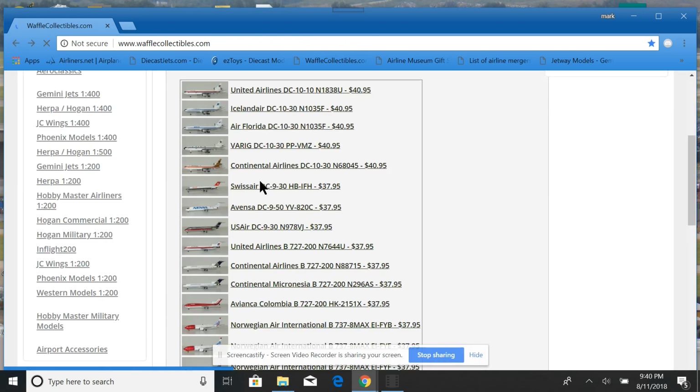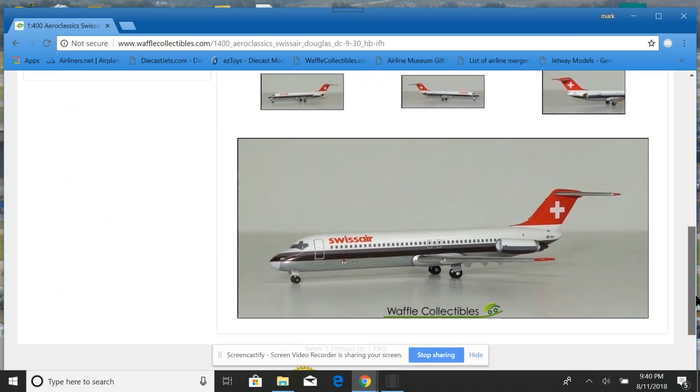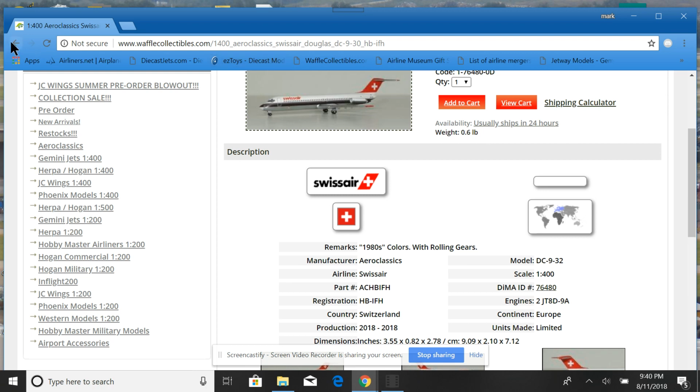Okay, next we have the Swiss Air DC-9. So for you DC-9 lovers, this would be a really good model. Interesting story, but I do not have the time here to go into that.